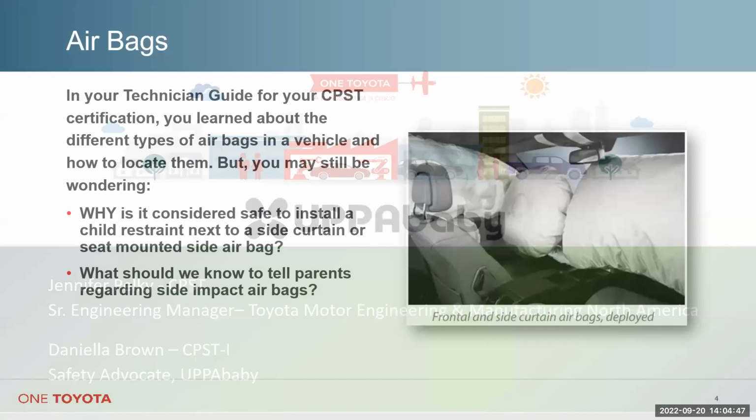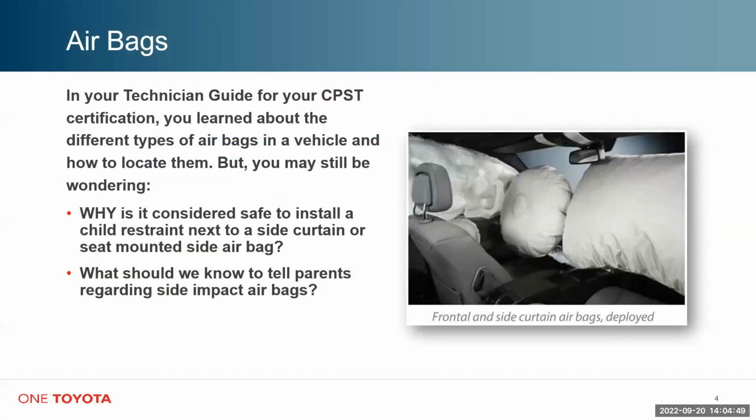So I'm going to kick it off for you today, talking a little bit about airbags. In your technician guide for your CPS certification, you learned about the different types of airbags in a vehicle and how to locate them. But you might still be wondering, why is it considered safe to install a child restraint next to a side curtain or seat-mounted side airbag when we definitely don't put those in front of frontal airbags, especially for rear-facing? And what should we know to tell parents regarding side impact airbags?